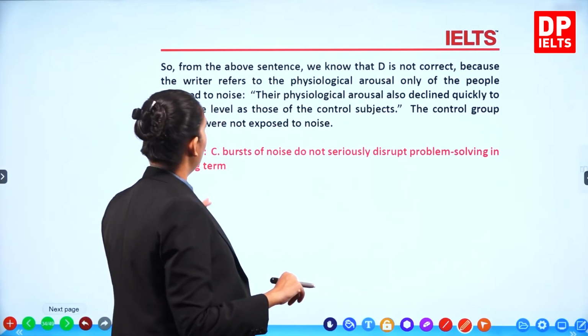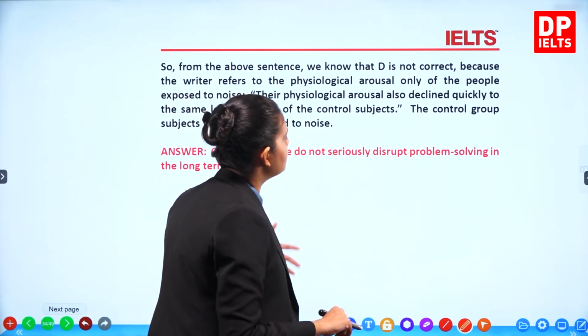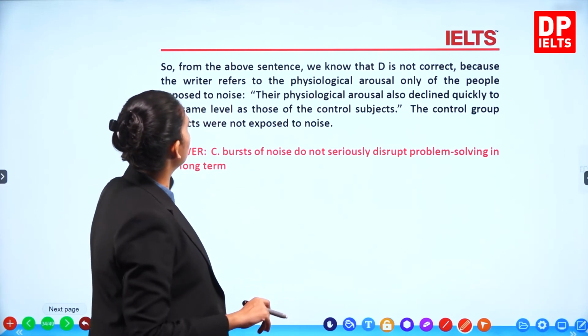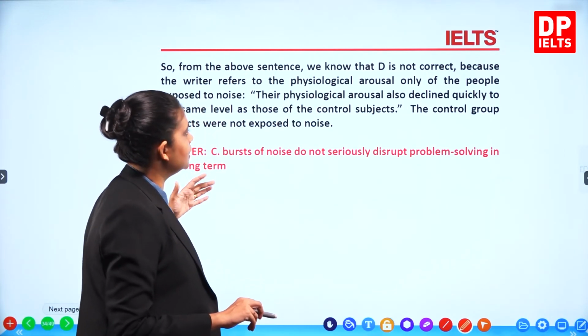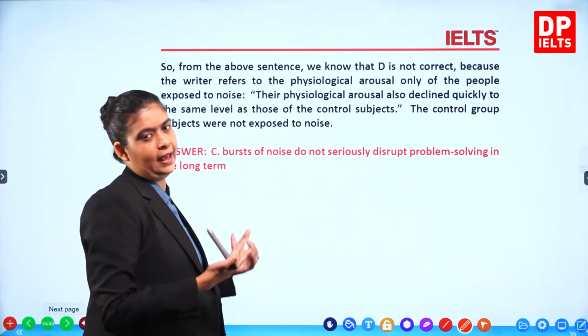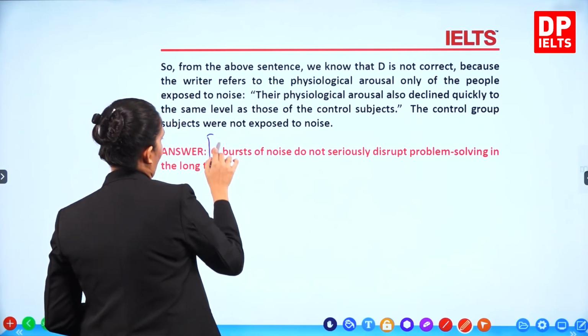So therefore, answer is C because bursts of noise do not disrupt the problem solving in the long term, right? So it talks more about the above sentence, right? How A, B, C and D, the answers. Why A, B and D is wrong, but why is C correct?